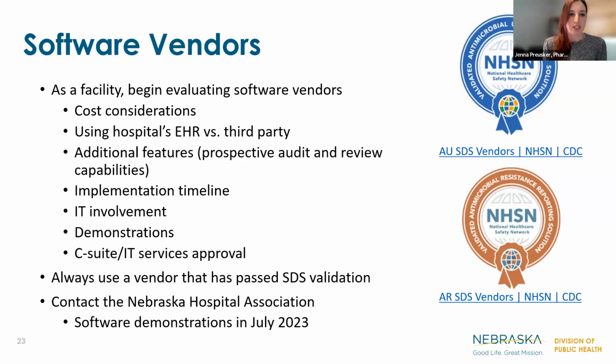Also consider how much IT involvement. If your facility doesn't have very strong IT support, or you don't have someone on site that can do a lot of IT work for you, some of these vendors don't require IT to be involved at all. We talked to one vendor that was able to set up a facility just talking to the infection preventionist and never even spoke to an IT person at all. So something to keep in mind, other vendors have a very heavy IT involvement requirement to get set up.